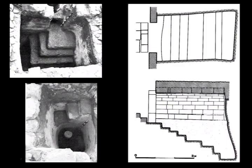Another thing that you can see is just by counting. There's no fixed number to the steps, right? There are mikvaot with 3 steps and there are mikvaot with 15 steps, and all the spectrum in between has nothing to do with the mikveh, nothing at all.